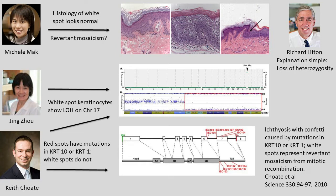Shortly after she did this, Keith Choate became a resident at Yale. And he had done his PhD with Rick Lifton, who was the head of genetics at Yale. I convinced Keith that this was an interesting problem to try to solve, but I didn't know how to get at the gene. And so we took this information to his mentor, Rick Lifton, who said, well, this is loss of heterozygosity, like happens in certain cancers.